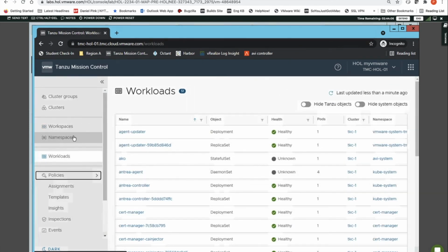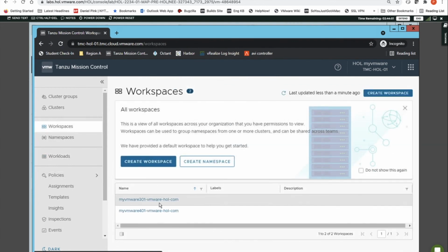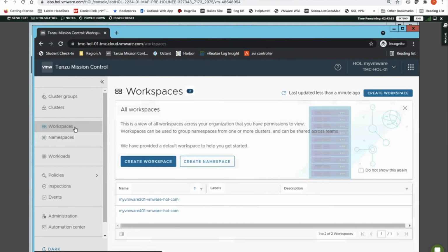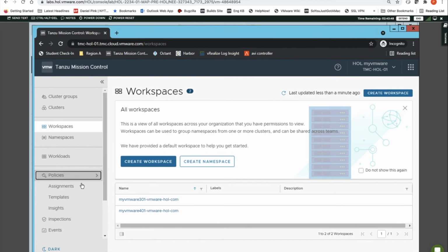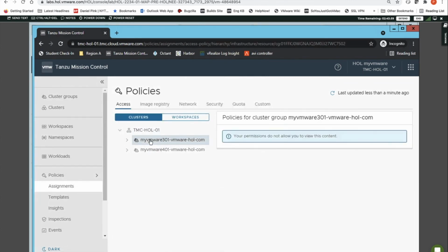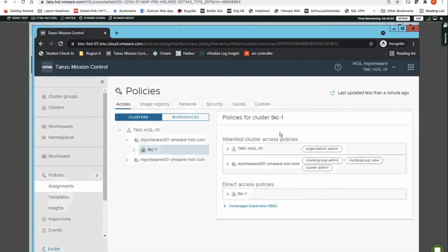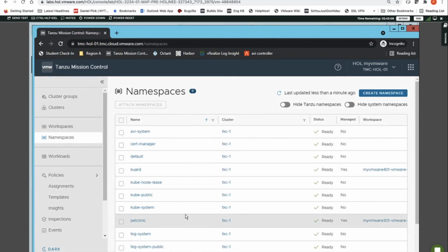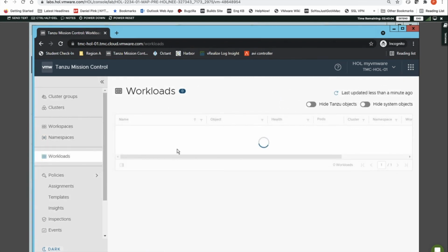If you recall, when we set up the permissions for the user, we provided, as a matter of fact, let's just go review the policies that we've set for the user. Recall that as a developer, you didn't have permissions to view the context at the cluster group level, but at the cluster level, policies allowed access to the particular cluster, TKC1, which means that the user can view all the namespaces that are in TKC1, as well as all the workloads that were in process.